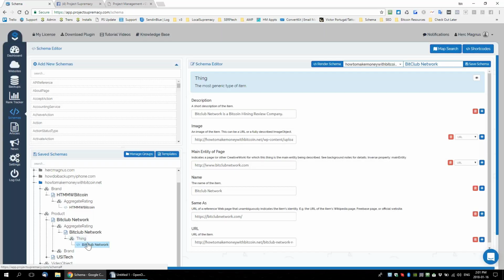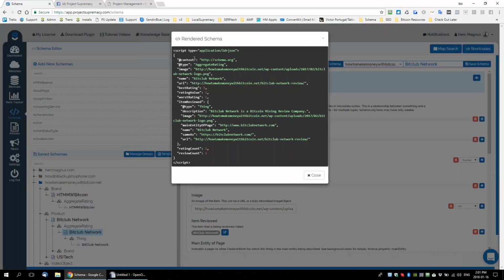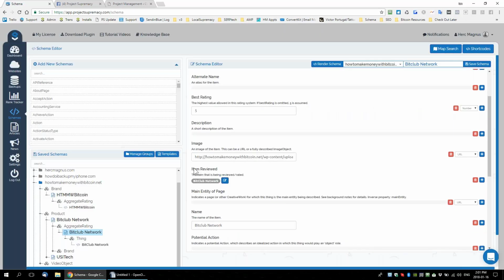So now if I go the next level up and go to aggregate rating and I load that schema, okay, and this will make more sense in a second, Sylvie. Okay, and I render that schema, now I'll have 2 schemas in there, okay? I'll have aggregate rating, but now I also have thing, and thing is a nest of aggregate rating because aggregate rating asked me, what are you reviewing? What's the item that you're reviewing? And I said, oh, BitClub Network, okay? And that becomes the thing.